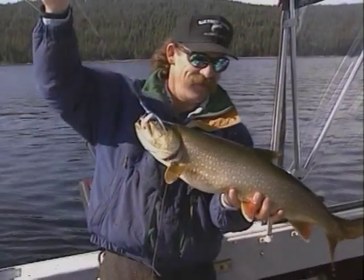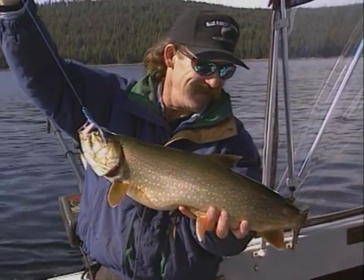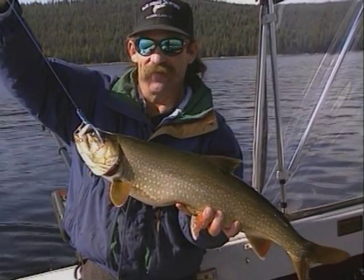Boy, this is a tough little guy. People say lake trout don't fight. It's a different fight. These guys don't fight like a rainbow or a salmon. They're not the speedsters. They're kind of like a halibut, a big halibut. They pull. Boy, they pull.